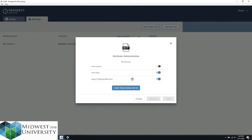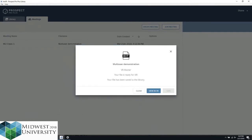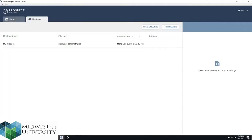And this is our pass. We'll do some testing on it and make sure that it doesn't overlap and offset it a little bit. So I'll usually keep this on for Revit files because it often has a lot of overlapping geometry. So we'll click Start Processing. And at this point, this takes a couple more seconds. It'll save it to the library.